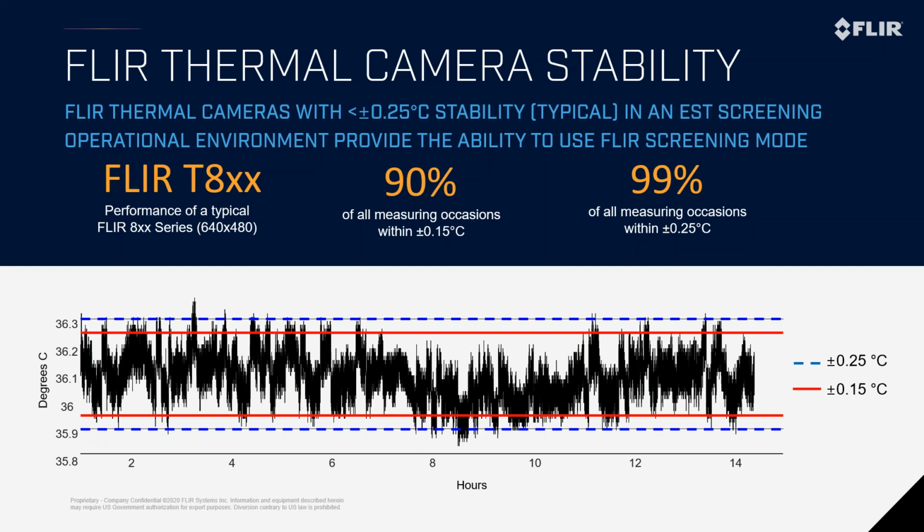So what we did with this test is we took one of our cameras and we pointed it at one of these black bodies. And then we left it there and we left it on for over 14 hours to see how stable our camera was. These are 30 hertz cameras, so you're getting 30 readings every second. So we're getting thousands, maybe even millions, of data points over the course of 14 hours. And then we plotted that here, and that's what you're seeing on the bottom.